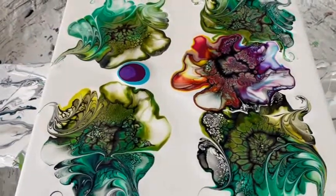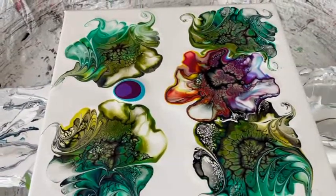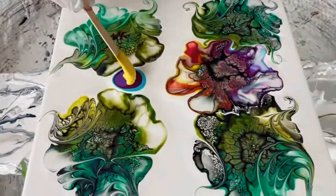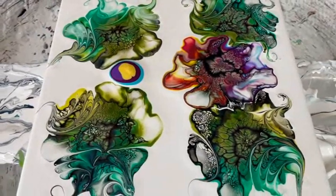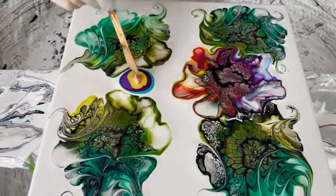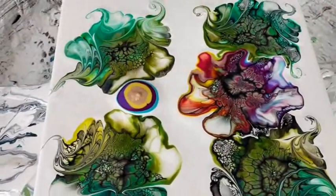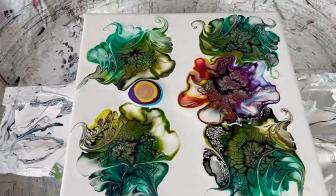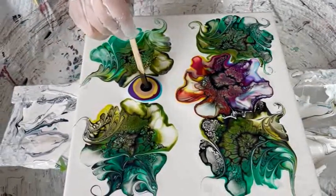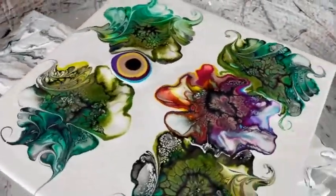Kind of use a tad of the yellow. Oh, no, I'm going to use the yellow at the end. That's what I'm doing. Then my gold. Okay. And my cell activator. Okay. Here we go. Try to stay out of it now.